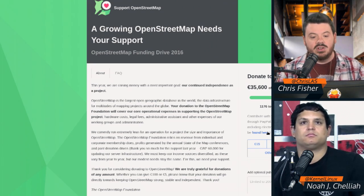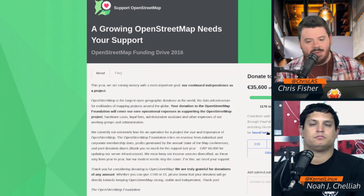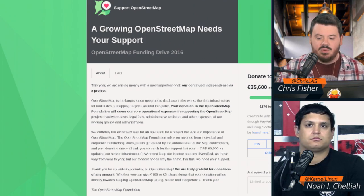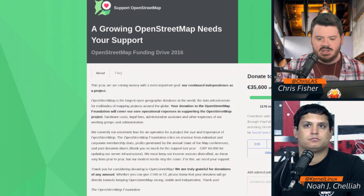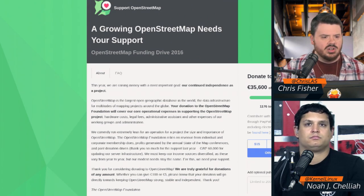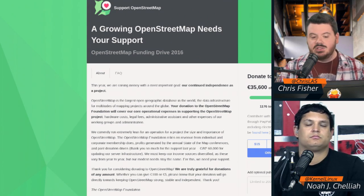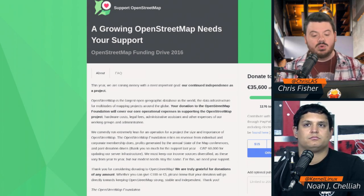OpenStreetMap is doing a funding drive for 2016, and they're about halfway there. And they don't have crazy ambitions either. So I feel like it's probably just worth a mention if you would like to help them out. It is donate.openstreetmap.org, and I'll have a link in the show notes. And I think the OpenStreetMap Foundation is a super cool organization.